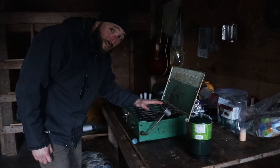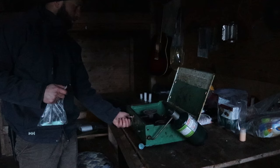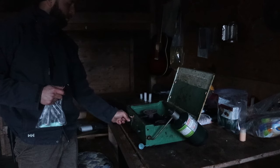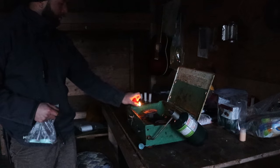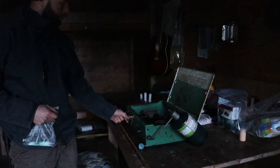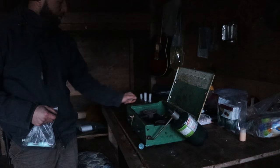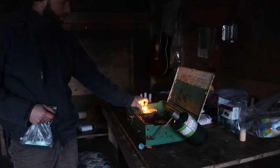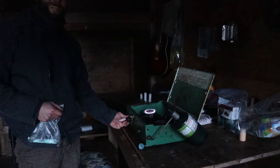So I found a propane stove. Looks pretty old. Don't know how well it works, but I also found some propane. So we're gonna give this a go. Ooh, that worked a lot better than I expected. Woohoo! Let's go. I was expecting an explosion.